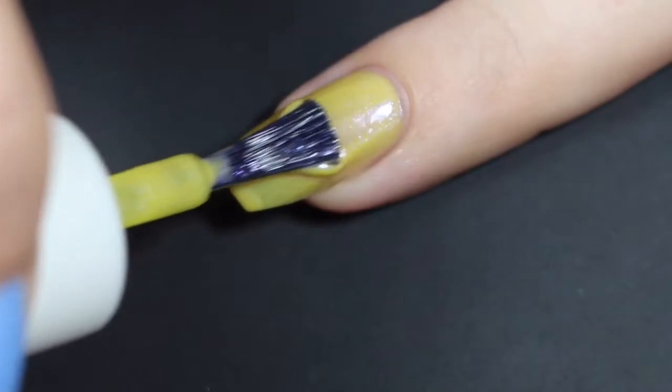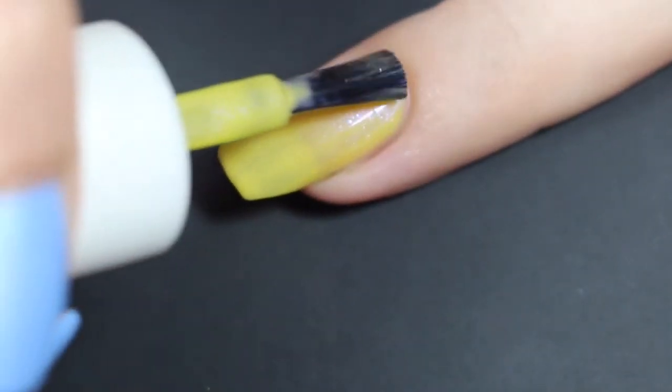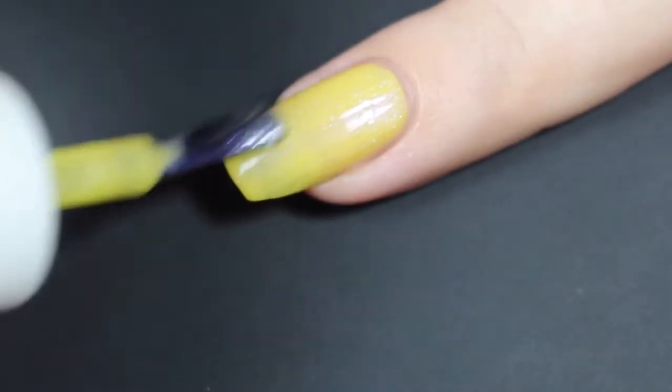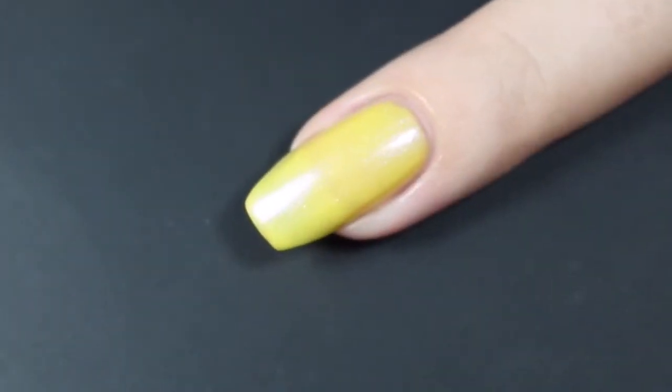So here's a look at that second coat. Again, I am opting to go in maybe a little heavy-handed and thicker with the second coat. It definitely helps build it up and also adds a ton of shimmer, but this one is still pretty sheer at 2 coats. I'll let this dry and then show you how it looks with a third.